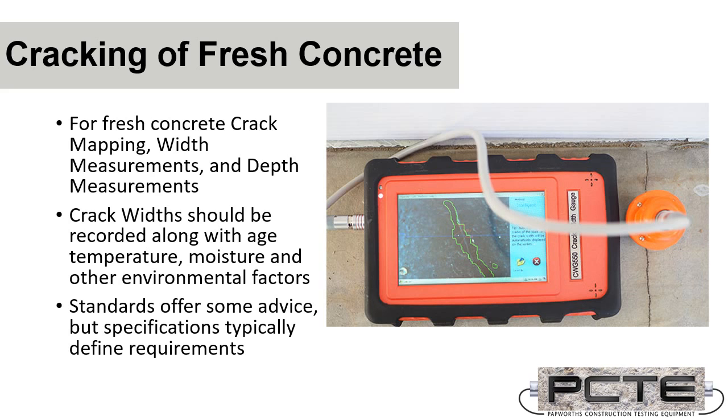So that could include crack mapping, so mapping out where on the structure the cracks are found, and the dimensions of the crack, such as the width or the depth of the crack. And whenever you're recording a physical measurement, it's really important to record what's happening around that as part of a test. So if it was a crack width measurement, it's important to know where on the structure that crack was, and what conditions that cracking occurred during. Was the day unusually hot or unusually cold, or was there some other factor that might affect it? And also the conditions of the concrete.